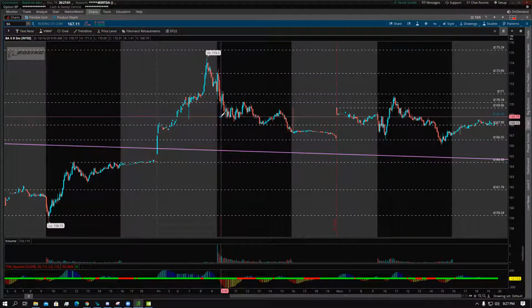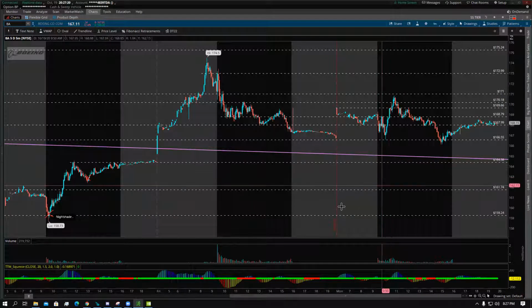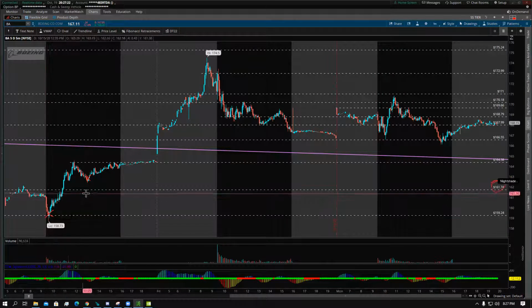And for puts, anything below 166.25, you just grab puts, no questions asked. Ride it all the way down to 164 and stop there. If it keeps dumping, we could see a gap fill down to here. That's unlikely, but this is a good profit taking zone as well for puts.